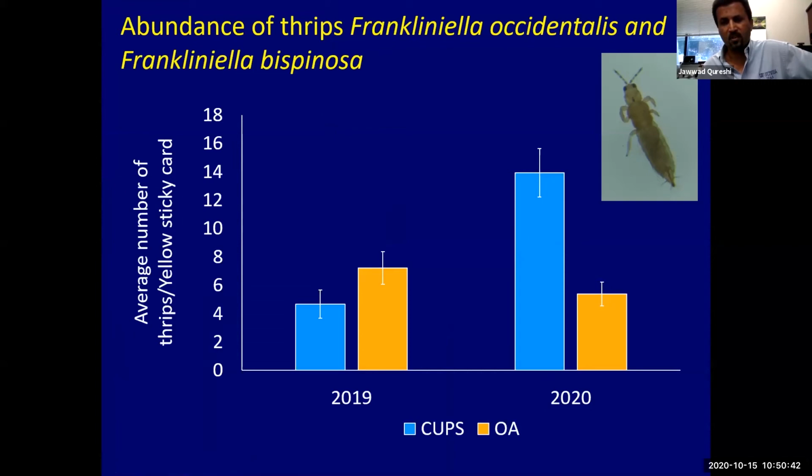So it's important to know that they are there, and that's one of the pests that can get into high numbers in the cup. So you need to be monitoring and paying attention to them to take measures when needed.